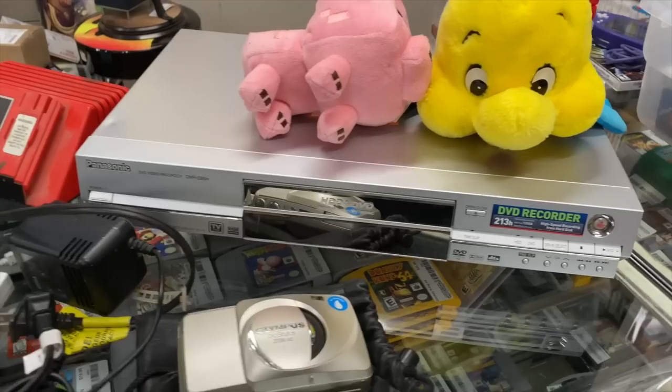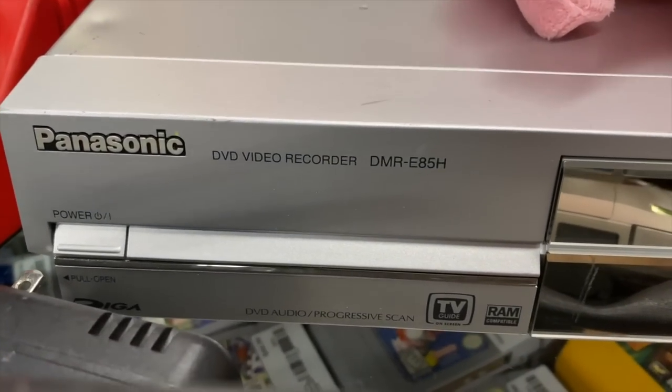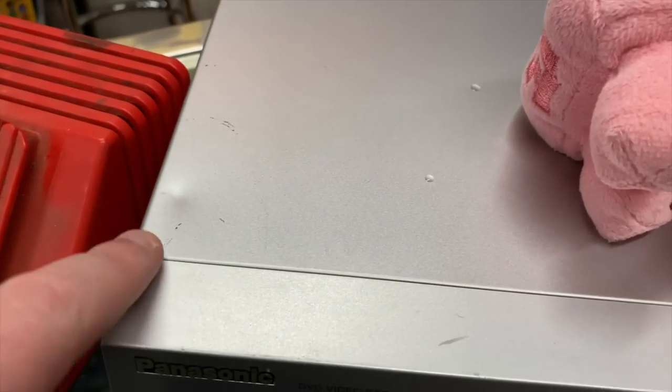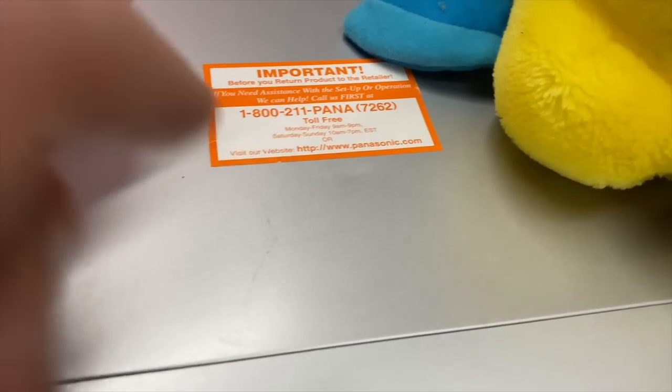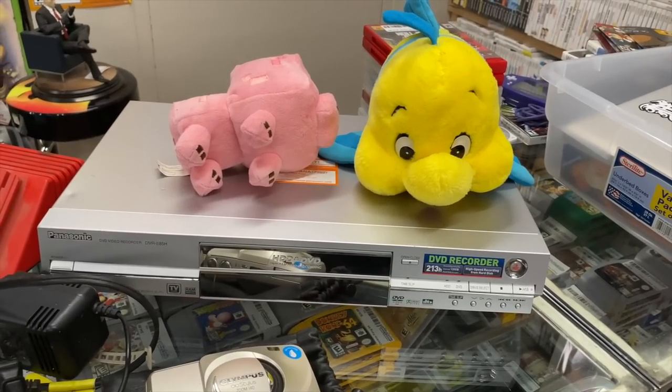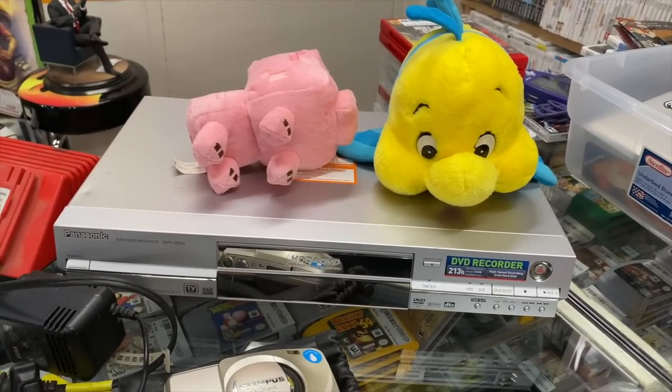And then the best find from the outlet is this Panasonic DVD recorder. I didn't look this up, don't really need to. Has a couple small dents in the top. There's one right there. But if it works, I don't want to give you a wrong price, so let's just look it up right now.